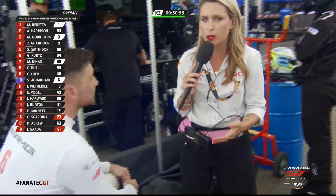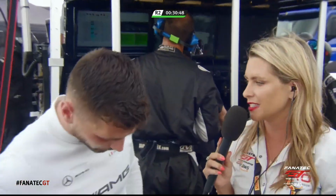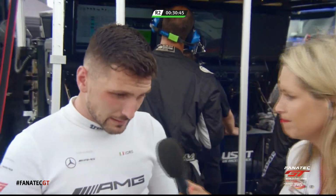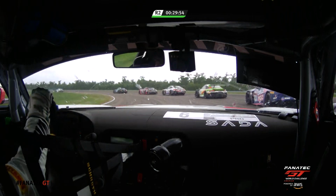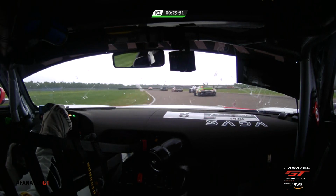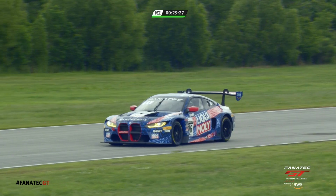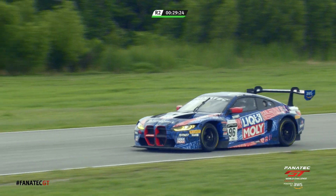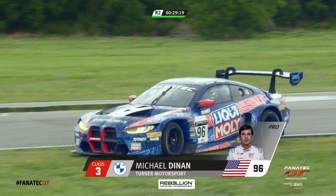Loris Spinelli here has been rather speechless since he got out of the car, and you were shaking your head, kind of throwing your hands up. How difficult is this to process, Loris? Honestly, I'm really frustrated because yesterday our pace was really strong, but we weren't able to pass the BMW. And today I start from the pole, I opened the gap, I felt really strong, I was getting my pace without destroying the tire. So I was really happy. We have to bring back as many points as possible for the championship.